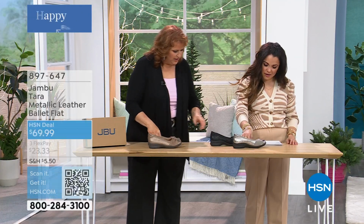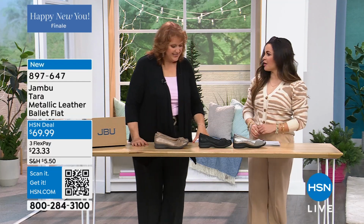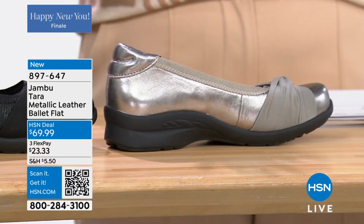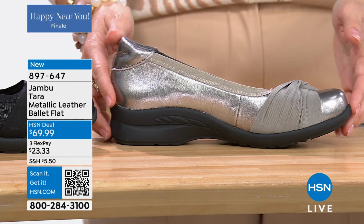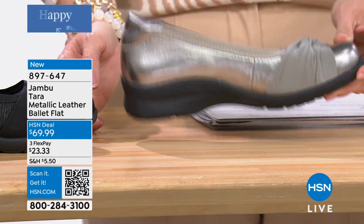Pretty too. These are brand new. It's called the Terra. Is it Terra or Tara? Okay, Terra. I've known both in my life. This is a leather ballet flat. Obviously, though, because it is Jambu, it's going to be a lot more comfortable than your basic ballet flat would be. I mean, these are gorgeous.